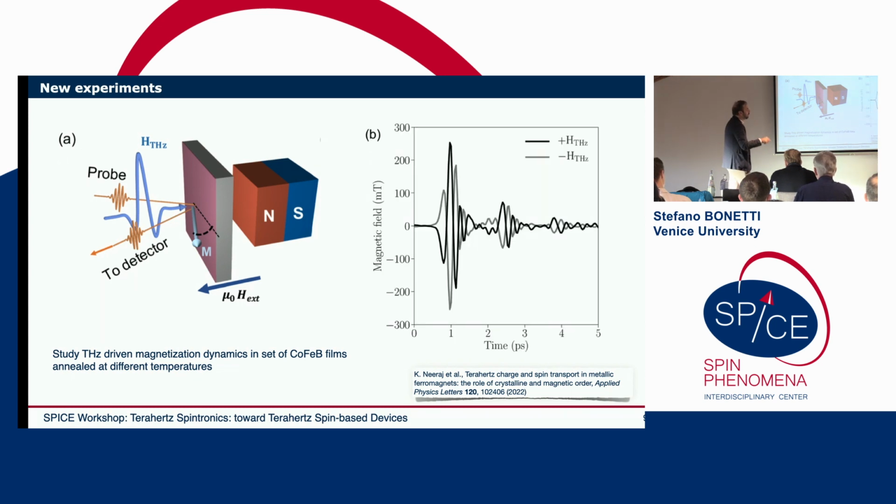So in our lab, we usually generate Terahertz fields with these organic crystals. This is another thing that makes life easier when you want to switch the Terahertz magnetic field, because you simply rotate your crystal. It's not simply, you still need to realign a bit.